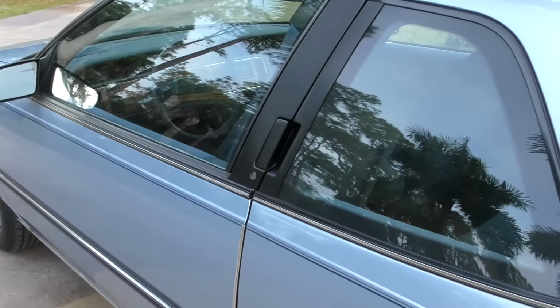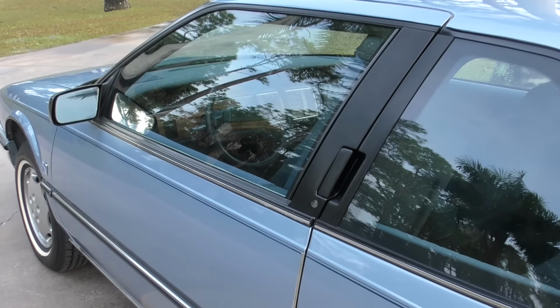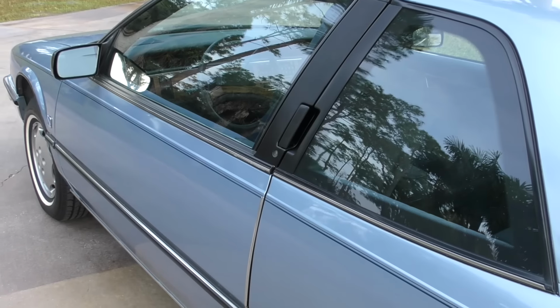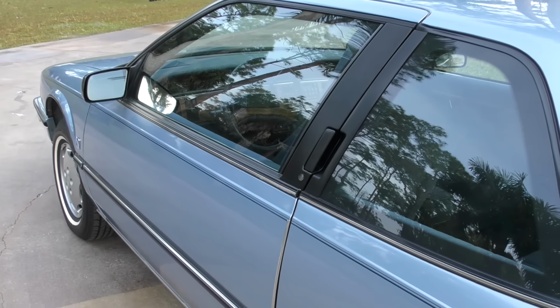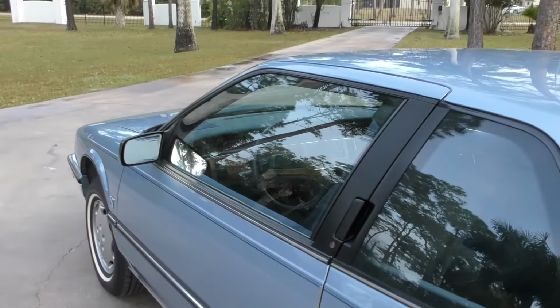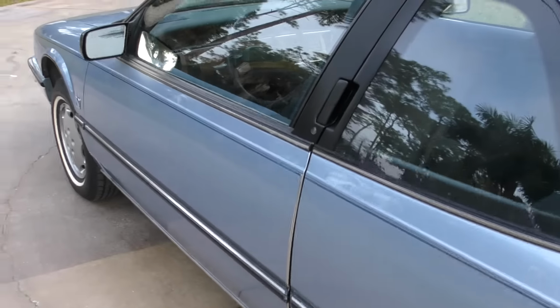It had these weird pillar-mounted door handles. This was not something that had been seen before. I mean, door handles were always here. This was very trick for GM at the time. And I kind of thought it was cool, and maybe it still is, I don't know. But there it is. It also had the doors that went up into the roof, which in theory helped with structural stability and that sort of thing. But, at the end of the day, who can say?